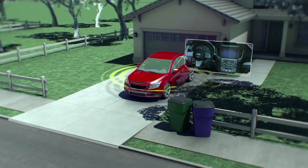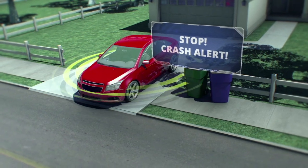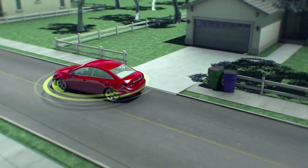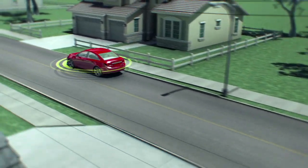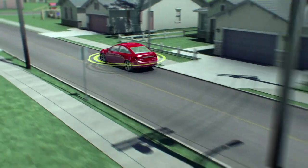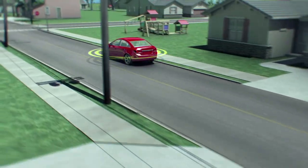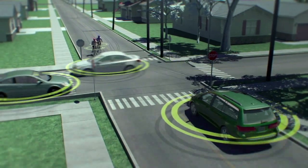This secure system keeps personal information anonymous and does not track your vehicle. Drivers will receive warnings that inform them of potential hazards through a visual display, seat vibration, or tone. These are only warnings. The driver remains in control of the vehicle at all times. These warnings can help drivers respond quickly to avoid potential crashes.